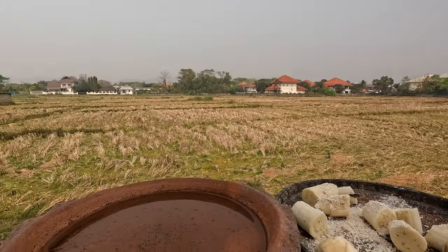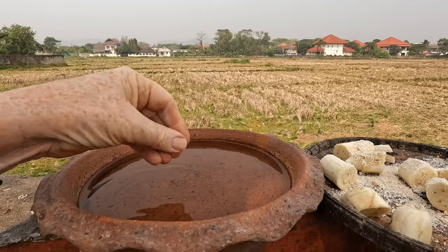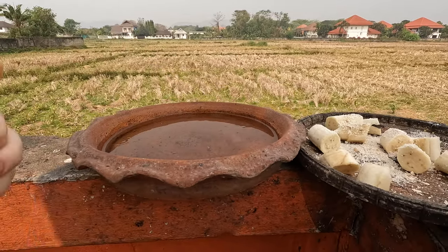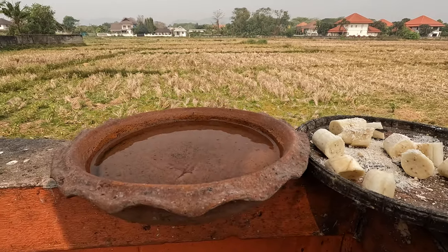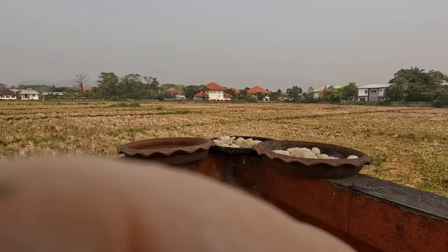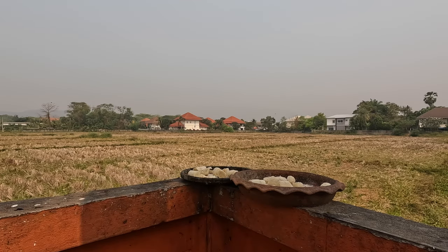Scrub this with a wire wool, because when you feel it, it's like a slime that builds up on the terracotta. But I'll get rid of that water, scrub it up, and replace it. So that's all for today. I'll show you the birds on the bird table as they land.